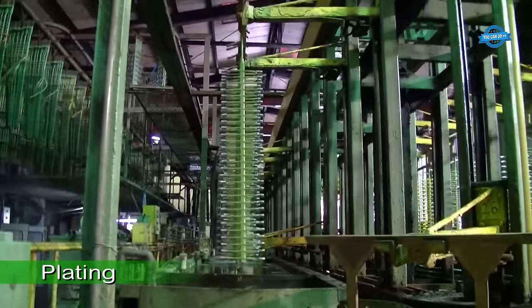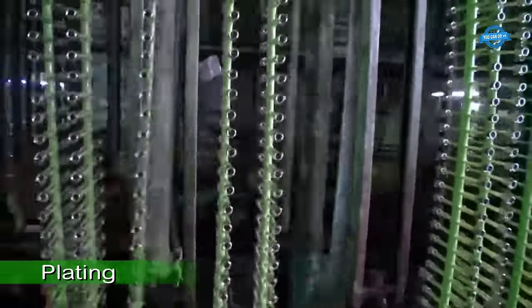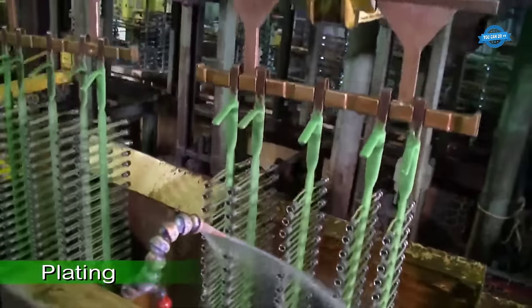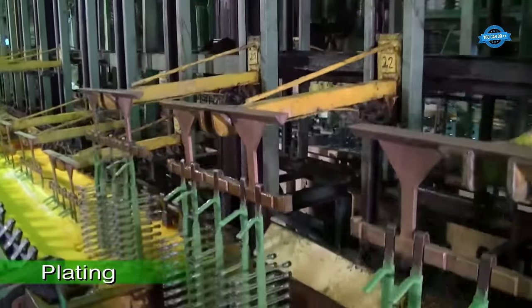Plating. Following the grinding process, the semi-finished socket goes through a plating process. The factory employs a specially designed plating technique that ensures effective deposition of the plating material on the tool's surface, resulting in a perfect surface treatment.